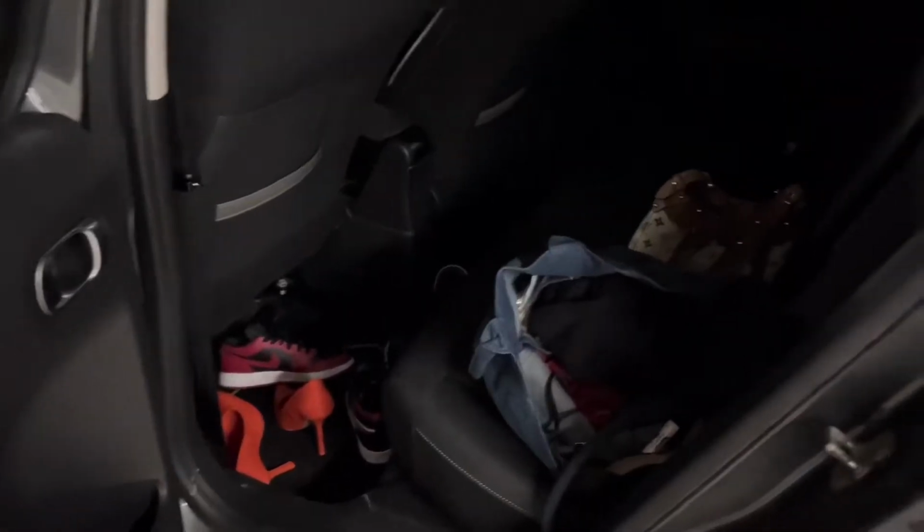If you're in a parking garage and you have a car that you can bring with you, it's very effective because then you can shoot in different outfits. Like for example, here you'll see loads of stuff with me.